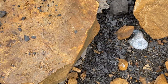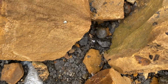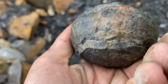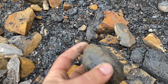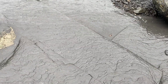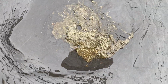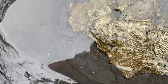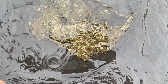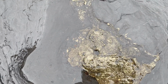Just having a quick browse on my way to where my spot is, and then just seeing this. Nice little dark. Lovely. Check this bad boy out. That would have been a pretty nice big philo. Absolute stunning ammonites. That's a shame that. That'd have been a corker in its day.